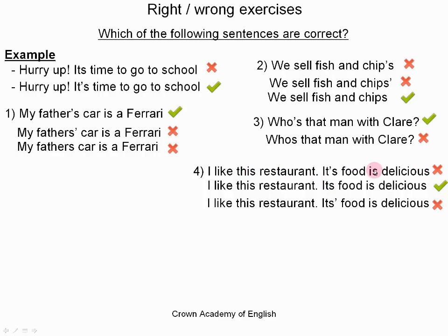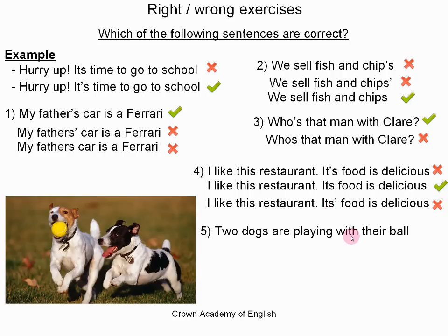And that is why these are wrong. So we do not use an apostrophe. So the first one is wrong, and this one is wrong as well. So here we have a photograph of two dogs. Okay, so there are two dogs, and they are both playing with their ball. This word is important. It's their ball. So they are sharing the ball. The ball belongs to this dog, and the ball also belongs to this dog. Okay, so that is the context for this question.